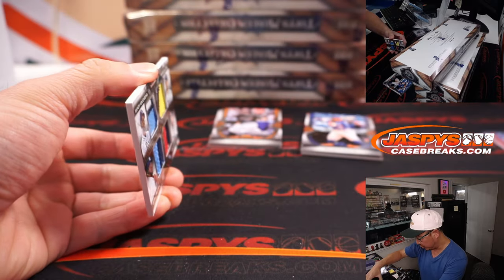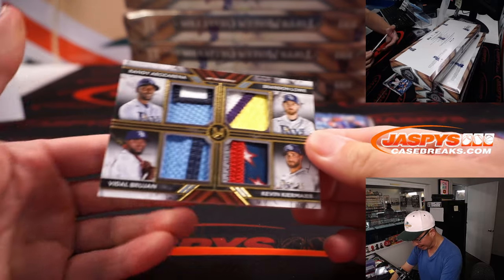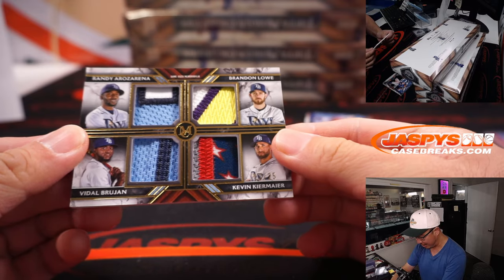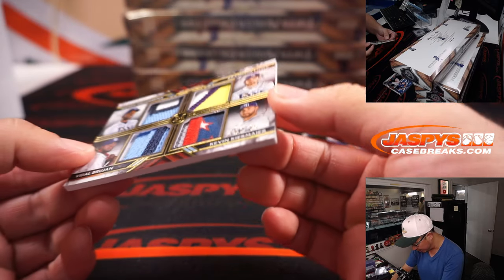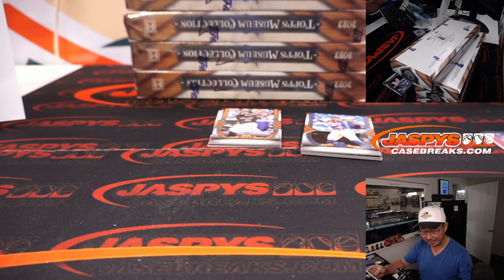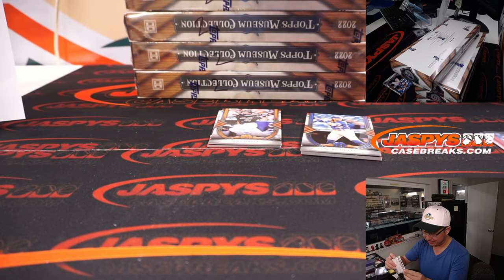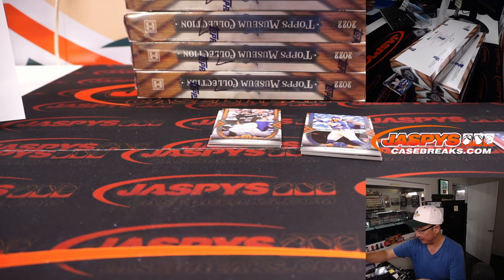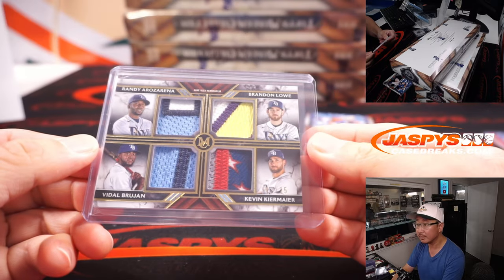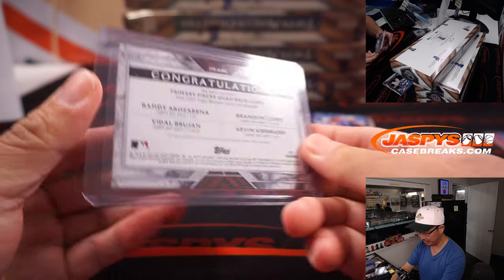Behind the Ichiro sketch card is a quad relic, all Tampa Bay Rays. Randy Arozarena, Brandon Lowe, Vidal Brujan, and Kevin Kiermaier. 12 out of 25. Some great colors in there. That really pops. Logan Collister got the Rays straight up. That's really cool.